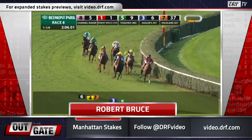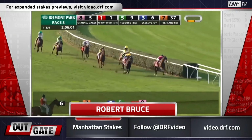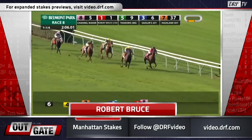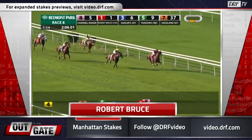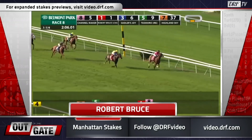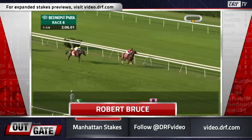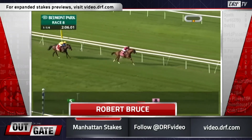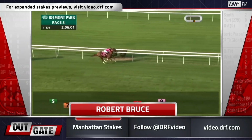We'll go back to the Turf Classic from last fall. This is a race where Channel Maker comes and he's basically out there on the front end. It looks like Robert Bruce is going to loom up and just roll by, but his action on this ground just doesn't seem to be all that smooth compared to the way that he moves on firm turf. Robert Bruce reminds me a lot of another Chad Brown horse who's not going to run in this race, but his name's Almanar, and he's a horse that you get him on any kind of ground that has some give in it, he just can't run. You get him on firm turf, he's a world beater.